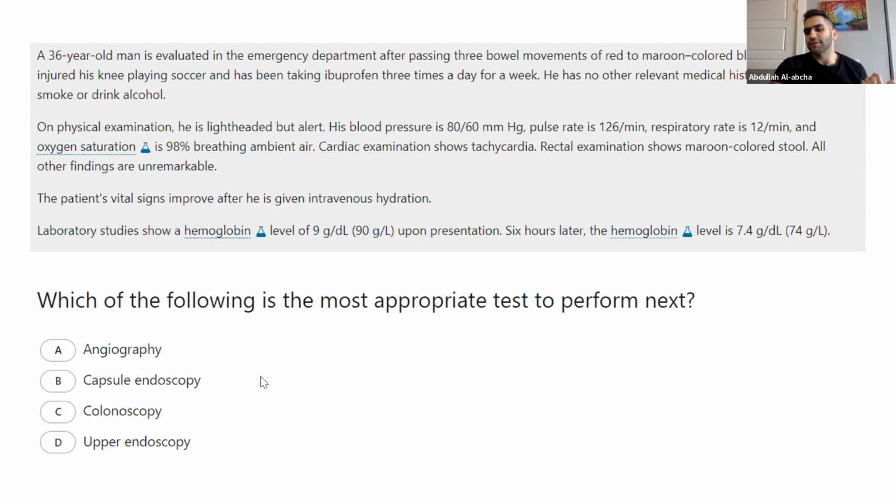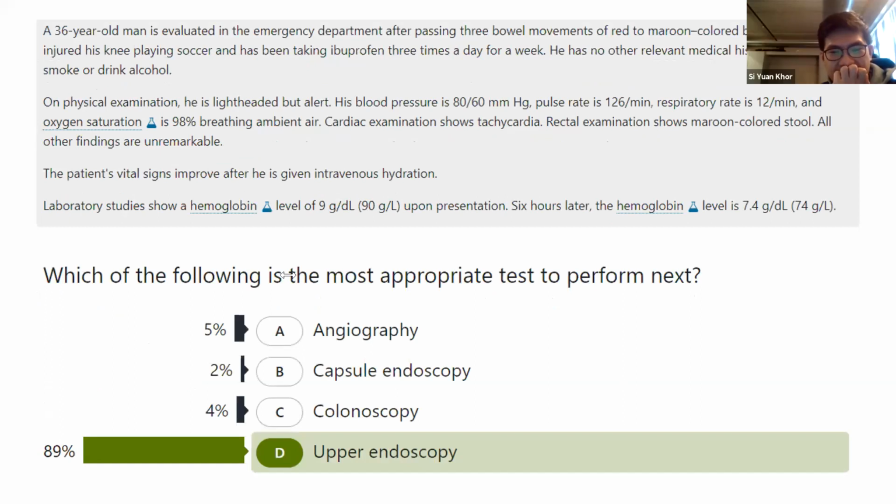But why do you think it's maroon colored and not black tarry? From this question, the clinical presentation might be a massive upper GI bleed that causes maroon color instead of melena. So yeah, D is the right answer. 17% clicked E, so I didn't see that option there. That's the option if people just want to see the results.